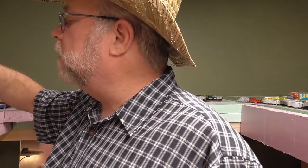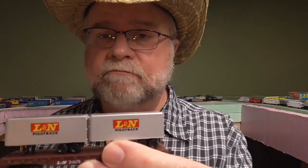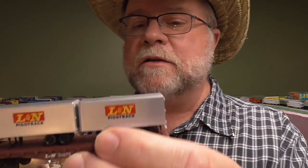And then I also got another L&N piggyback. So I dug through. They had a bunch of piggyback cars, and I saw this, had to get it, and it was a reasonable price also. I think $7 or $8, which was really good.